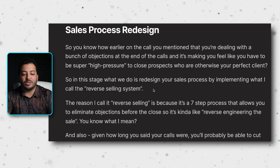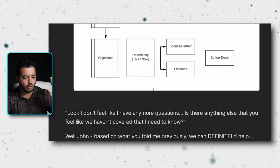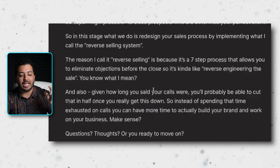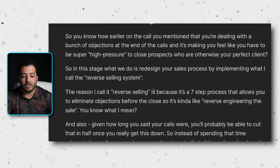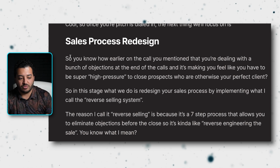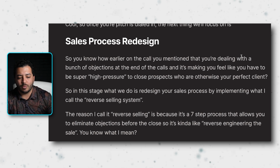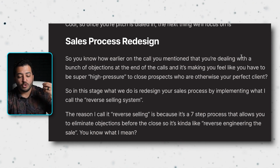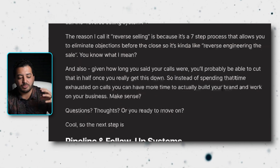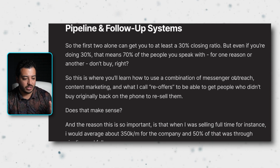So for example, in those doubt and solution questions, if they said they've tried this in the past, right here you say, earlier on the call you mentioned that you're dealing with a bunch of objections, or that you're not able to lose the weight because of blah, blah, blah. Well, the reason is because of this, and that's why we created this. So again, you're creating a process that makes sense for them and is going to help them. You guys can go through this. I mean, this video has gone pretty long at this point.